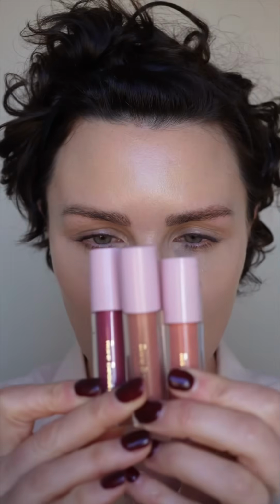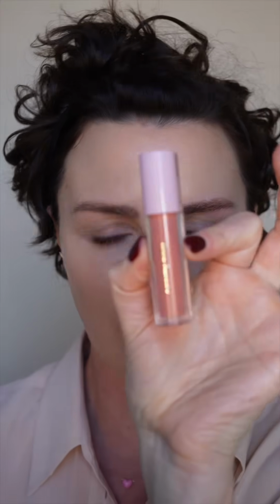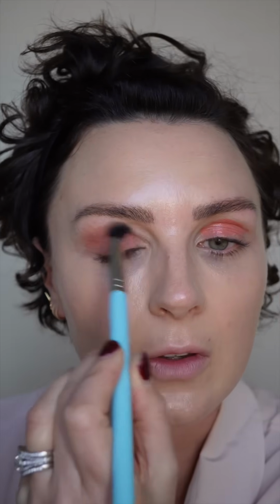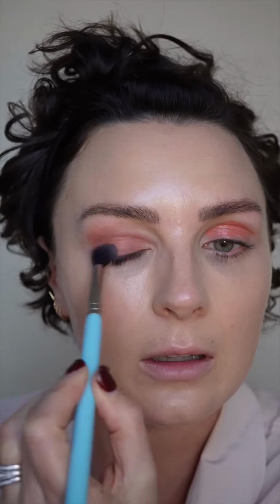I have 3 of these liquid eyeshadows. This one, Nearly Berry, I have done on YouTube. These 2, I think I've done a video with Nearly Neutral. So I'm going to use Nearly Apricot. And this is a My Kit Co tapered crease brush I'm using just to soften that in.